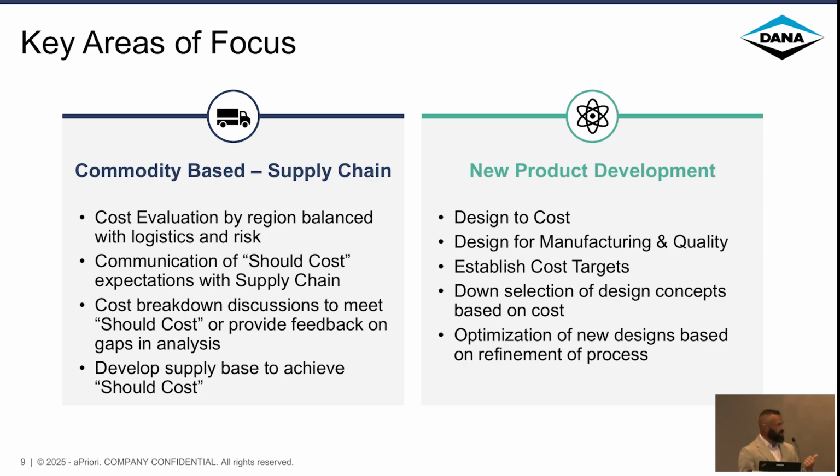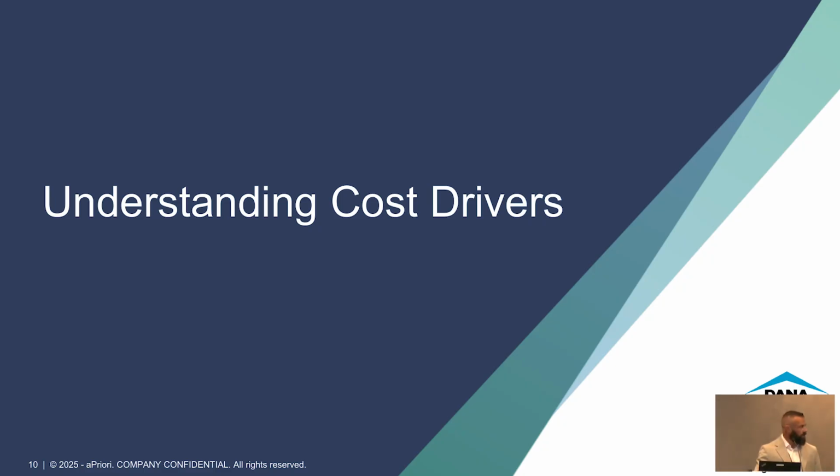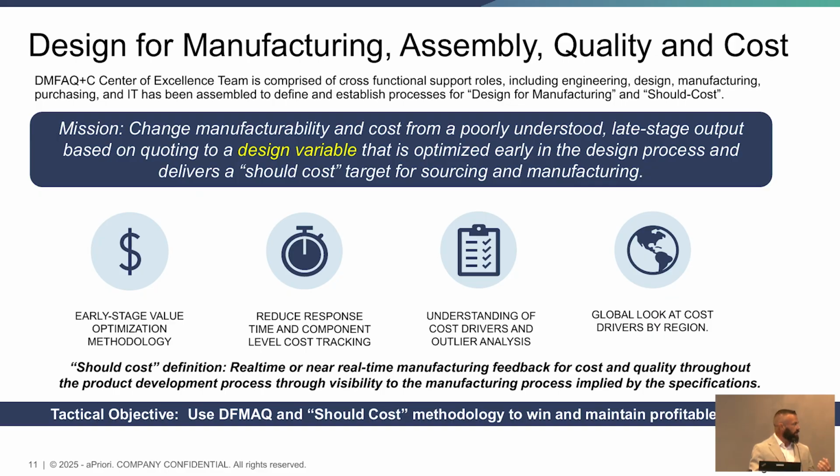So then new product development, design to cost and design for manufacturing. And then really critical was establishing cost targets. And then we needed to optimize those new designs based on our new processes. And in order to do that, we needed to understand cost drivers. So this is a busy slide, but you know, I think everyone is interested. Sometimes we start with a very small team of folks.